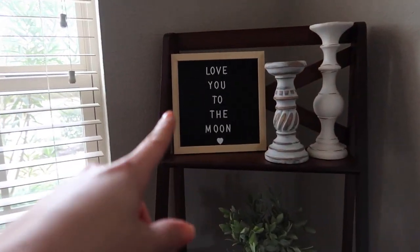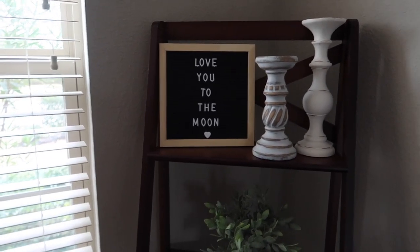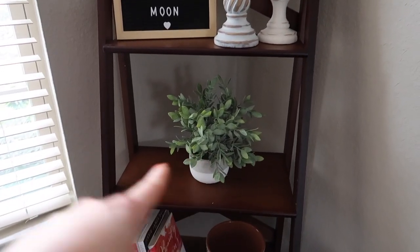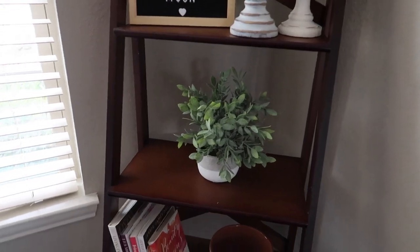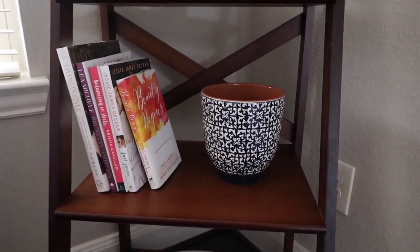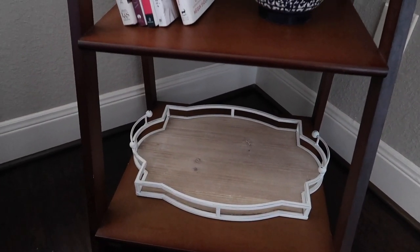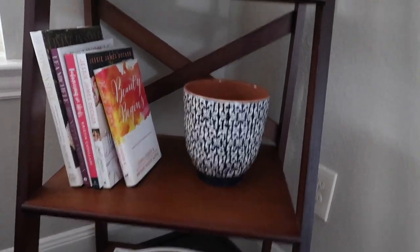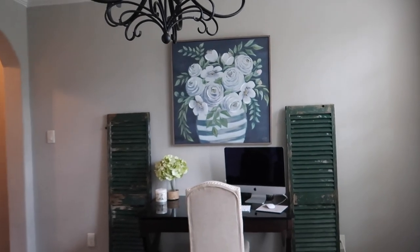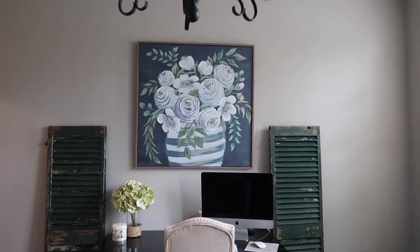This little sign came in my FabFitFun box sometime last year. I can't remember which one, maybe the fall one. And then those candlesticks are both from Kirkland's. This I got on that same Home Goods trip. I have a few little lifestyle books here. And then this vase is from Kirkland's. And so is that tray. I picked up the tray, that vase, the candlesticks, and my framed picture all on the same Kirkland's trip last week. So all that should still be in store.